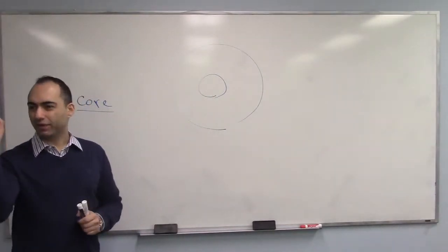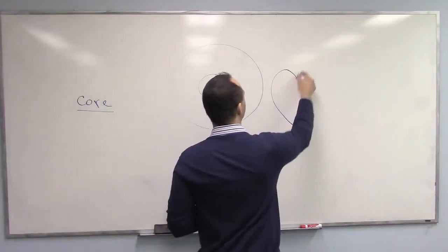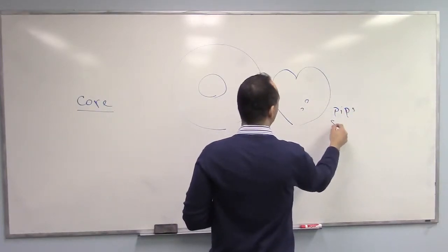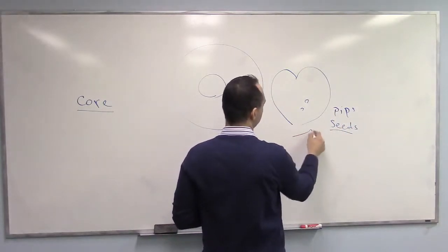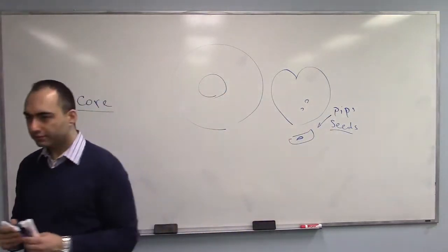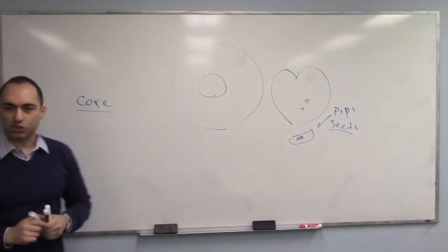If the seeds are very small, that's not a core. Like apples, they have small seeds that are called pips, or seeds. Like an orange has pips. But that's the core.